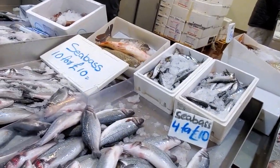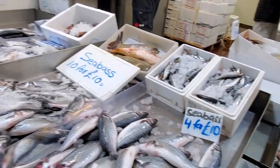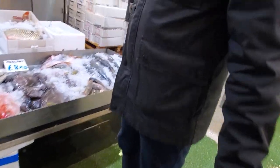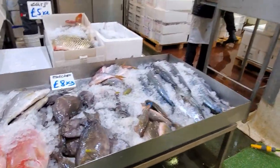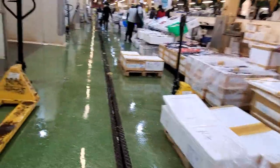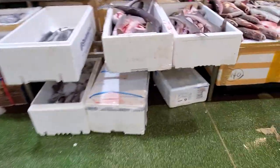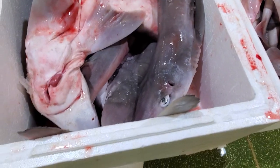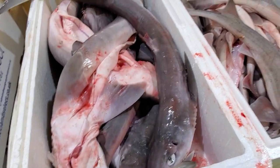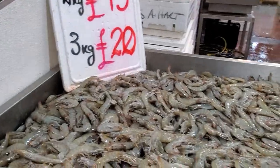4 for 10. 10 for 10. Sea bass. That's small. Sea bass. It's all labret. We haven't tried doctor, isn't it? What's doctor? I'm a nurse. Why are they selling doctor here? Where's the nurse? Wow, this is what you call shark. This one is 2 kilos, 15, and it goes 20. Yes, that's right. And then this one here.